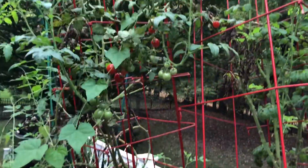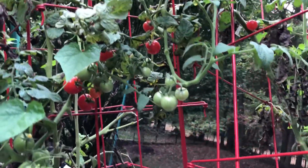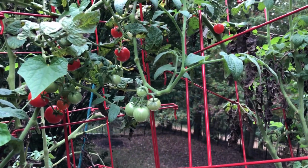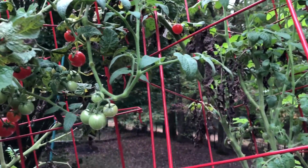Okay, so over here, the Husky Cherry Red, you can still see some red tomatoes that are due for harvesting, but you know, I really haven't been in the mood to eat tomatoes because I just had so many in July and August.